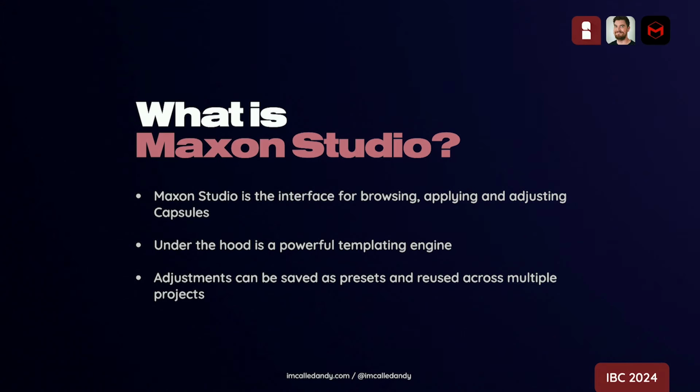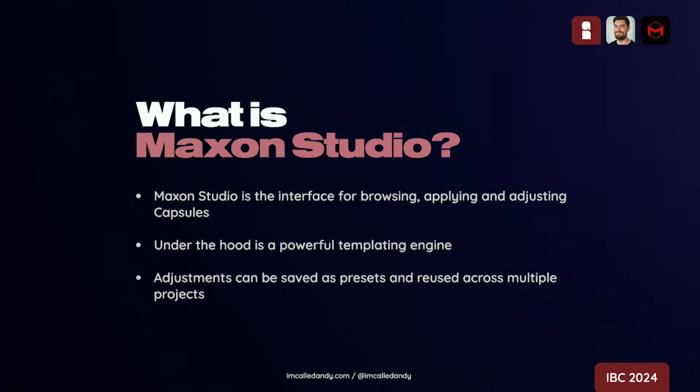The actual Maxon Studio is a plugin that you'd install into Adobe After Effects. Within that, it is the interface for browsing, applying, and making adjustments to capsules. A capsule is a term that Maxon use a lot now. If you've used Cinema 4D, there are capsules in the asset browser. To me, a capsule is like a time capsule. You put something in a box and store it away for safekeeping at a later date. But it's something that encapsulates the tools of the host environment.